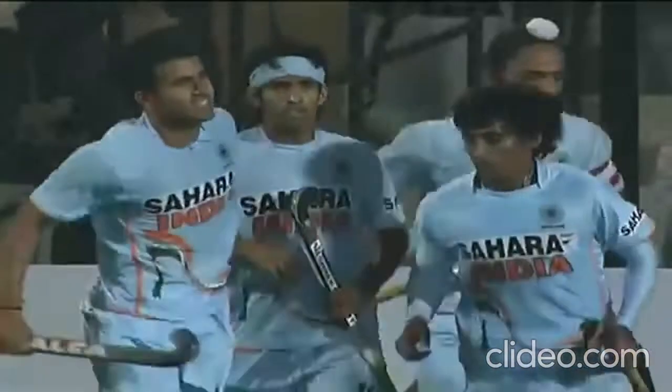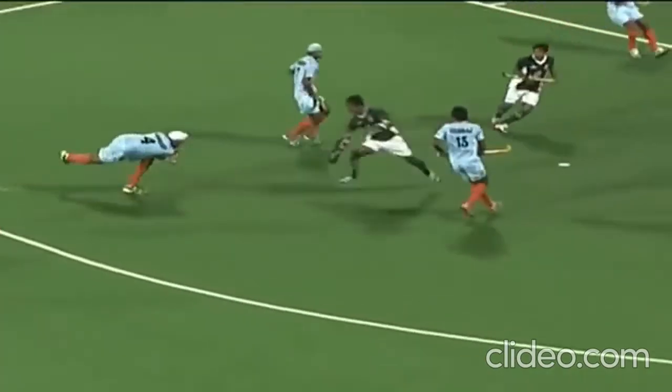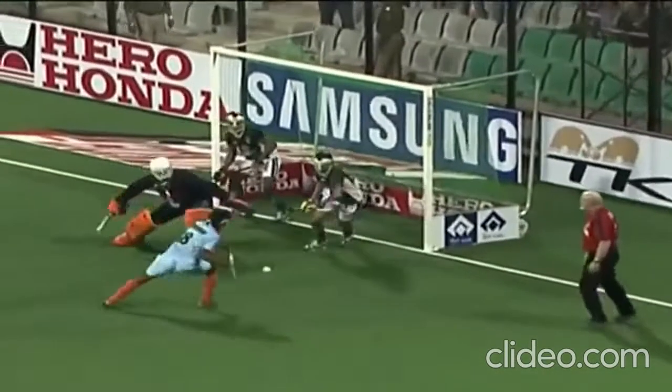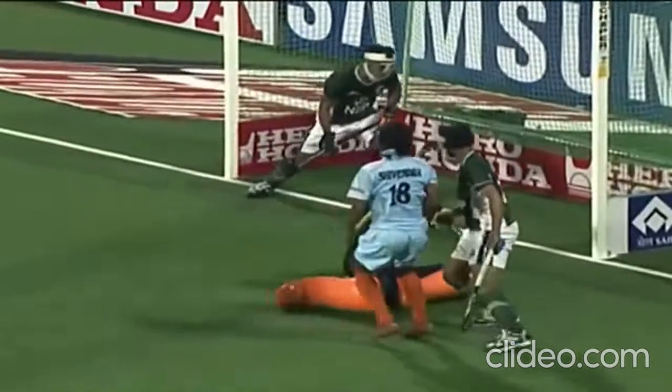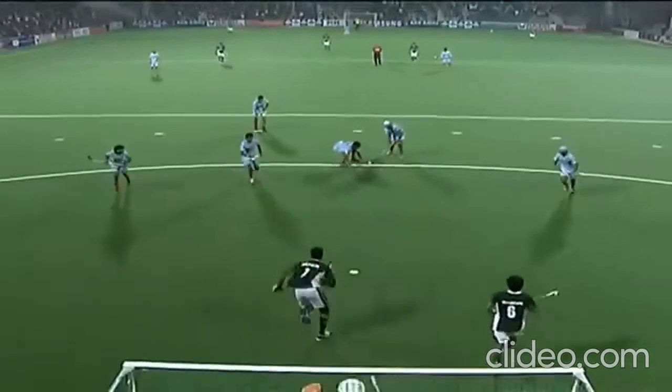Sandeep with the first shot. I wouldn't say it was a great shot, but it certainly handcuffed Salman in the goal. Yeah, it's right in the center of the goal. Wow, it was a good finish. He just got the edge of the ball and played it down, and it bounced through the post. Still counts as one on the scoreboard.